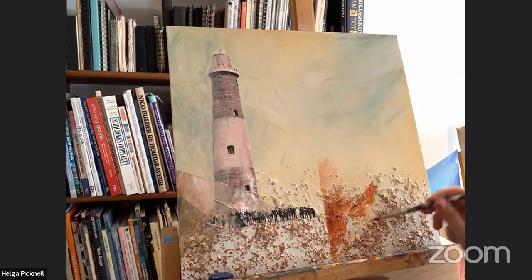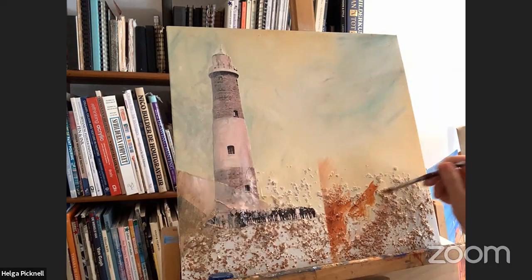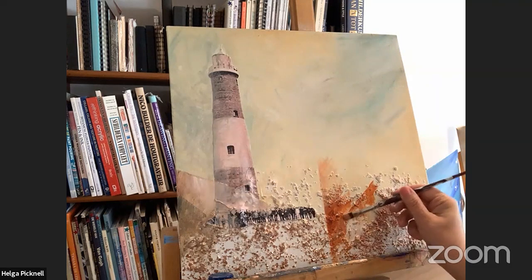So as soon as it hits the wet surface, it settles onto the canvas. So it's great fun. Sort of mixes with the acrylics as well.